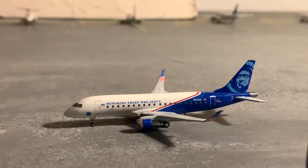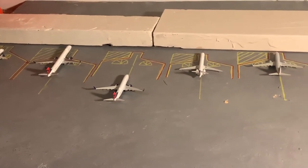Then right here, rolling down the runway, we have this Alaska E175 Honoring Those Who Serve Livery. He is going to be heading up to Santa Rosa.